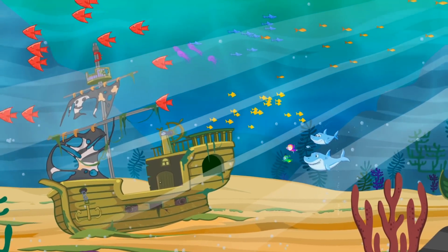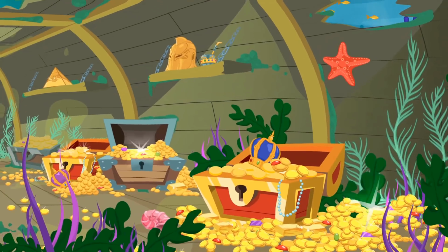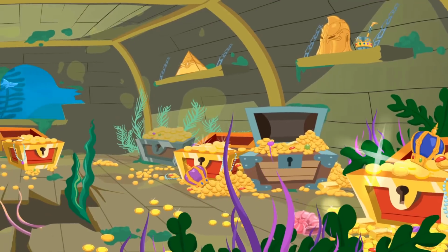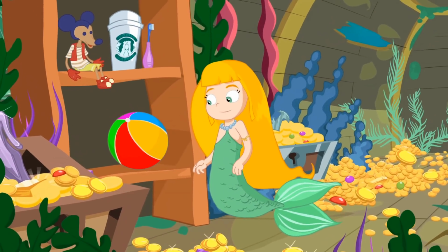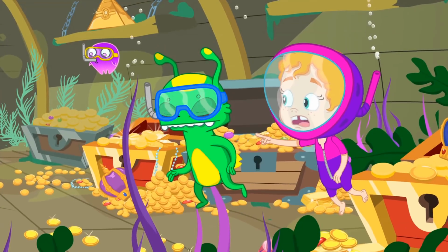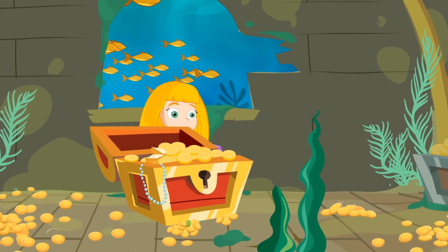This is an authentic Spanish galleon. It sank centuries ago. Maybe there's a treasure. Whoa! Look, children, there she is, the little mermaid. And she keeps her own treasures. Yes, Phoebe, that's our ball. But she's not giving it back to us. For her, that ball is a treasure.